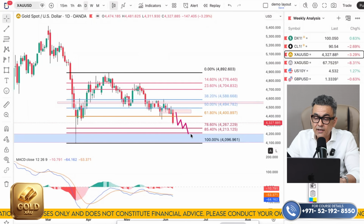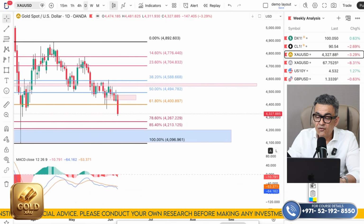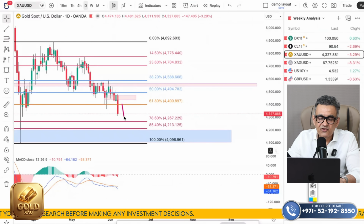Now you need to keep in mind that in the coming week we have the CPI announcement to be released. If the CPI numbers are higher than anticipated, then we will see gold flushing down quickly to 4267 followed by 4213, and the reversal should build around this zone, or maybe a false breakout, and then higher lows will start printing and the reversal will build up.